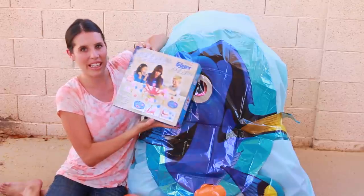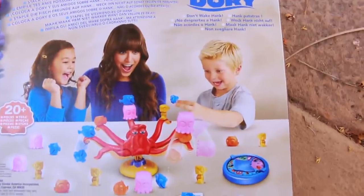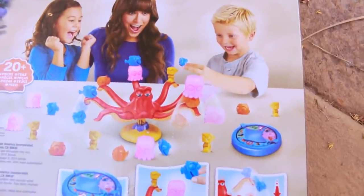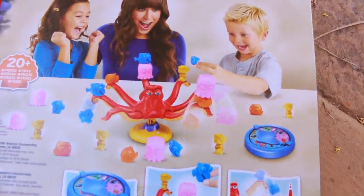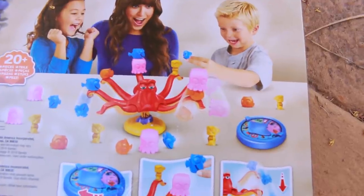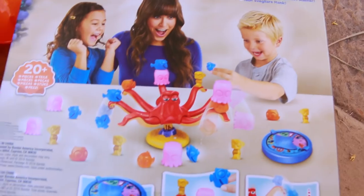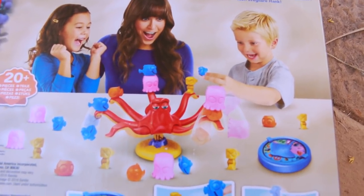Holy cow, we got a game! We got Don't Wake Hank. This game looks really cool. It looks like you balance lots of little sea animals like Nemo and Dory and a jellyfish on top of Hank's little tentacles. And I guess if you balance too many, he wakes up.